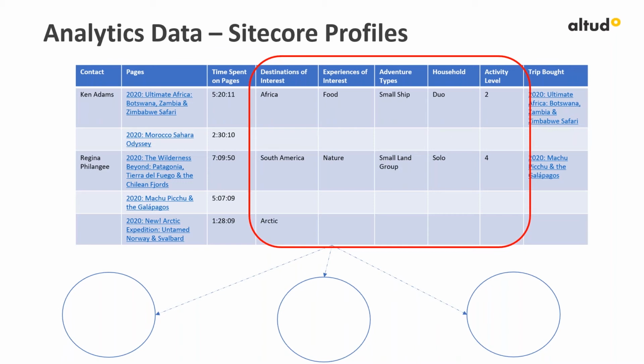Adventure types may include things like small ship versus small land group versus large land group. Household is the number of people in your family generally taking these adventures with you, such as a duo adventure might be you and your significant other, solo might be you alone, or a family adventure could be something that you take your kids on. Activity level is how much activity you're required to have in the adventure, but also how much activity this person is generally gearing towards. Where one is very little activity and four is a lot of activity.